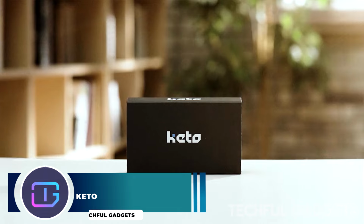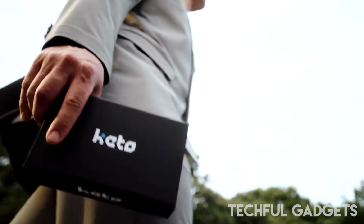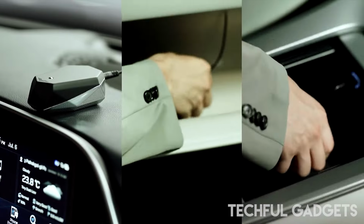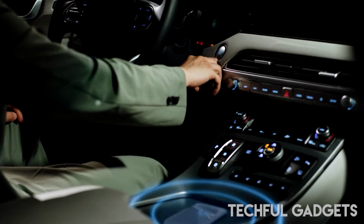Keto transforms car access by turning your smartphone into a secure, convenient key. No more searching for your keys. With KETO, everything you need is on your mobile device. Your car will only start when KETO detects your authenticated mobile key inside, ensuring maximum security.